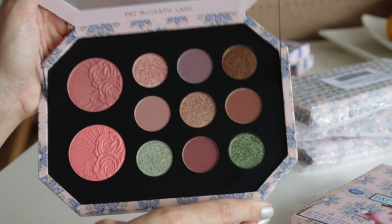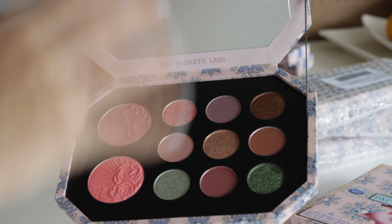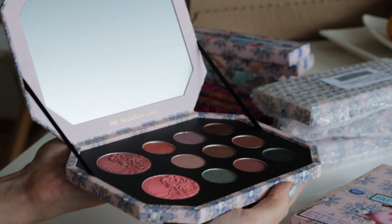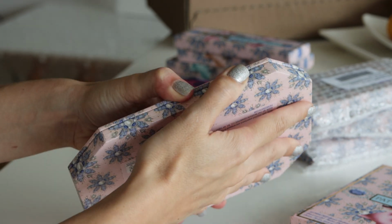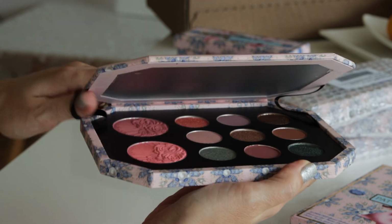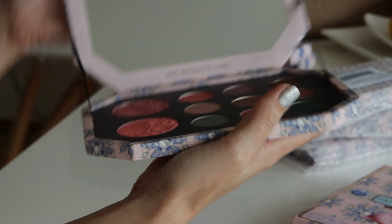Look at this, you guys. I'm so excited because my first look will combine all of these palettes. If you are holding it like this, it's fine, but as soon as you do this, yeah. I wish it had some resistance, you know? So you have to be really careful. And this is a magnet, which is good. And this is pretty heavy, being the big size, with a mirror here.